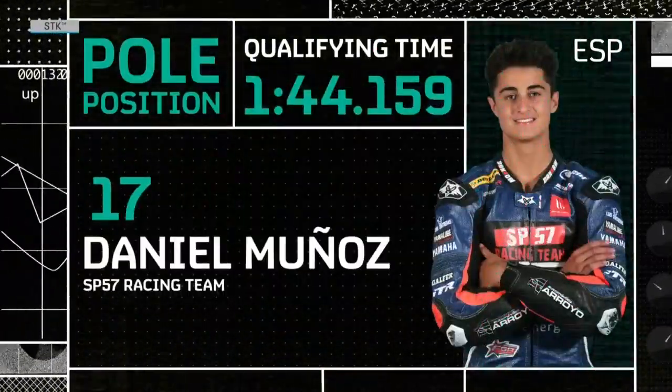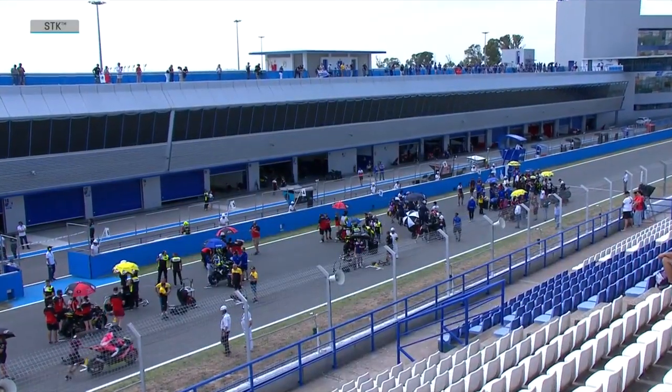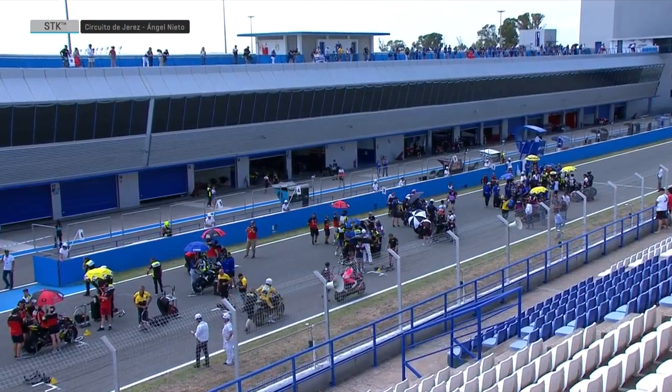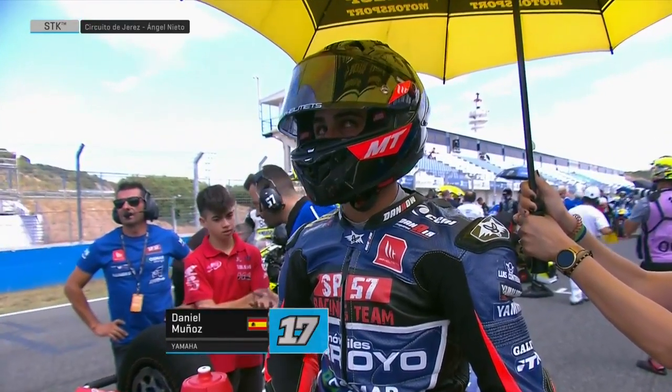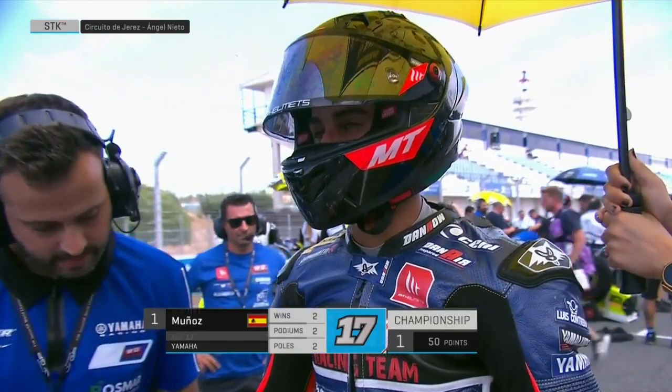Dani Munoz, qualifying pole time, 1:44.159 for the Spaniard. Doing absolute business so far here in the Stock European Championship. And Jack, we were out on track yesterday watching the Stock European Championship riders ride around, and must admit, Dani Munoz looked absolutely stunning out there.